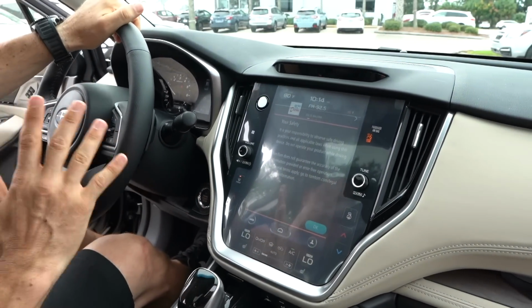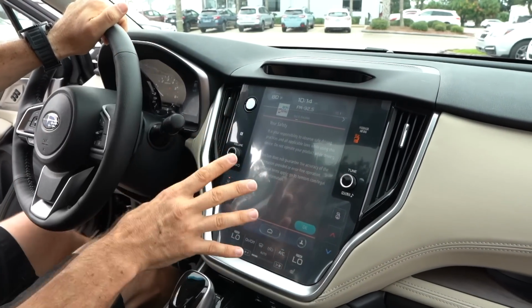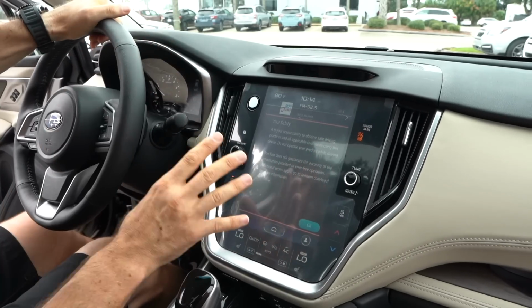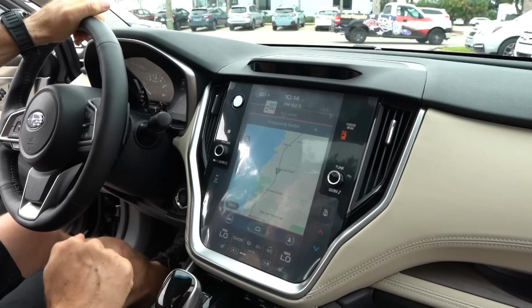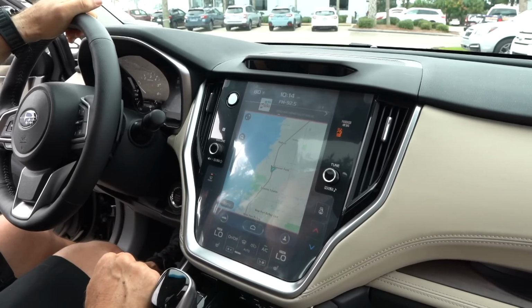And then really here is the icing on the cake. This is really the thing that's blowing everybody away. That is an 11.6-inch infotainment system screen. Let me go ahead and hit OK. This one, of course, has navigation that's brought to you by TomTom.